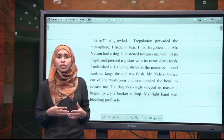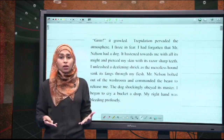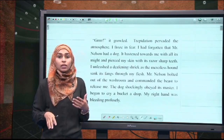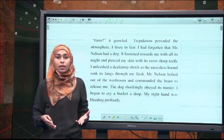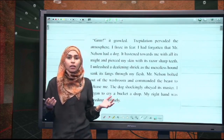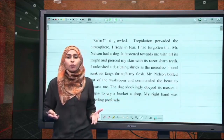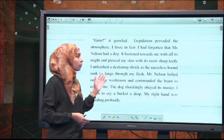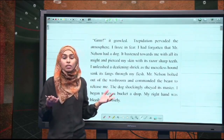Nelson now, he didn't know that someone was in his house. He rushed out of the washroom, and there he saw a person in his house. He knows this child, right? And he thought of this child to be very pleasant and not one of those who would enter without permission and so on. But the climax in the story is definitely where the child was bitten, right?